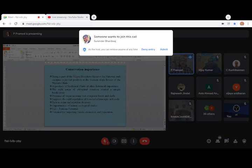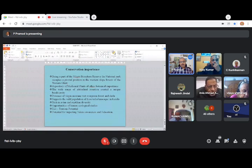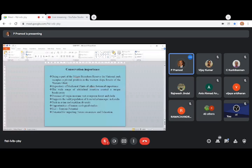Coming to the conservation importance of this land. When the first biosphere reserve of the country, the Nilgiri Biosphere Reserve, was declared, Silent Valley was identified as one of the core areas of the reserve, along with the surrounding forest. The whole landscape has to be conserved, and only then is it proper. So it has become a very important and interesting core area. Similarly, as I already told you, it's a repository of medicinal plants and also has ethnobotanical importance.